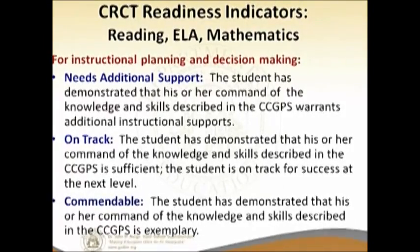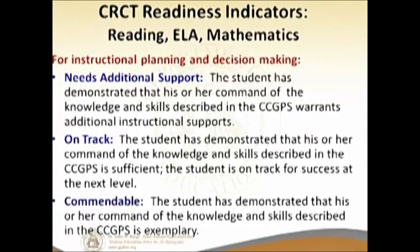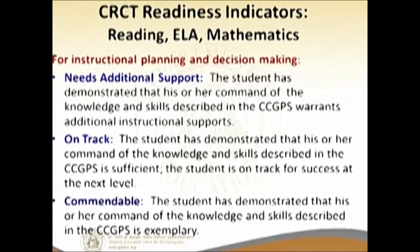So there aren't parent reports coming, but this is for instructional planning. You're going to get these spreadsheets that tell you where the state is for each grade and content area of reading, English, and math, right? Not science and social studies, because those are still GPS. And where we are. We're going to have kids that exceeded but are now on track. There's going to be a little disconnect there.